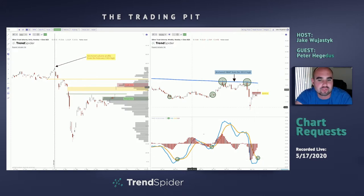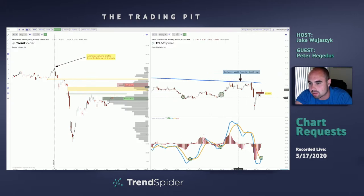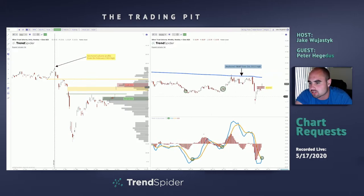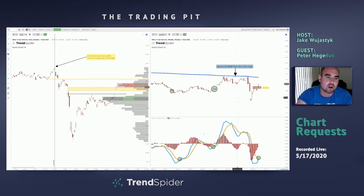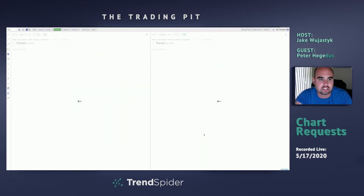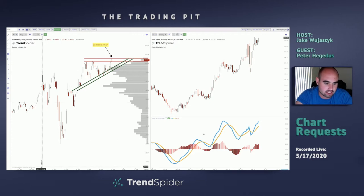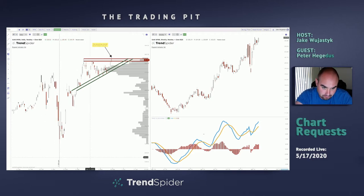So that is SLV. That is one that I'm really looking at into next week, but also everybody else is too. So is this one that too many people are watching, or is this one where so many people are watching it becomes a self-fulfilling prophecy? We'll have to see. But going into the next one, GLD, I want to go over GLD before we go over GDX. A couple of reasons for that.